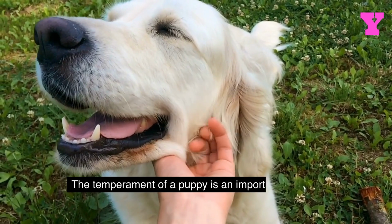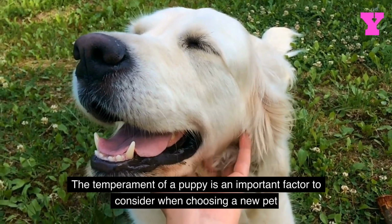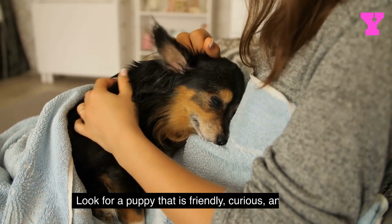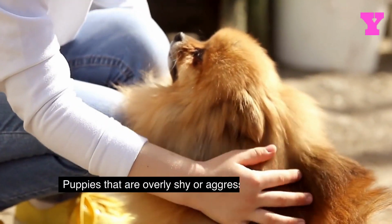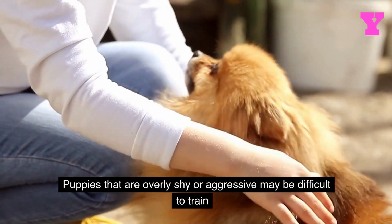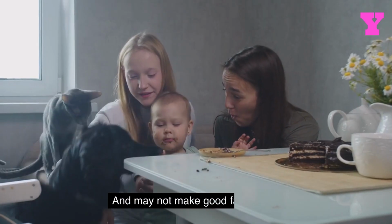The temperament of a puppy is an important factor to consider when choosing a new pet. Look for a puppy that is friendly, curious, and social. Puppies that are overly shy or aggressive may be difficult to train and may not make good family pets.